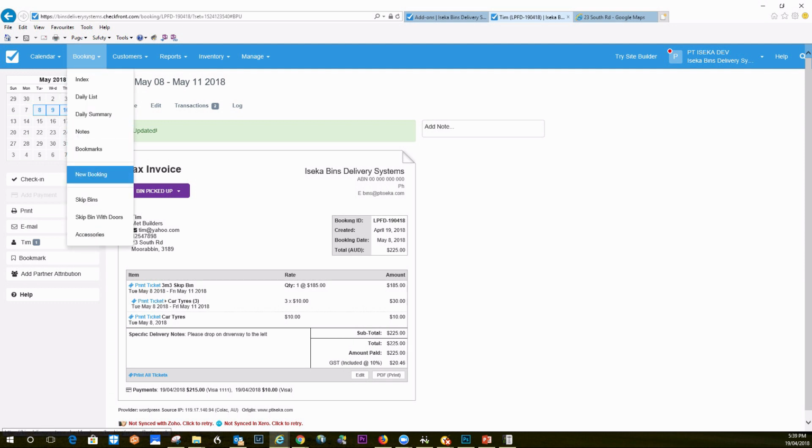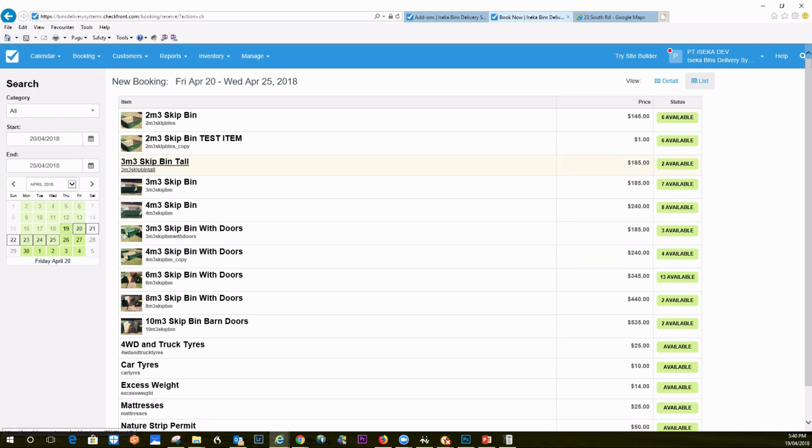Let's say, for example, your staff, and you may have people on the phones that are taking bookings. What you can do, they can have this open. We can create multiple accounts and assign permissions, so people can do certain things, maybe make new bookings but can't do anything else. So from here, the staff can create a new booking. They'll be presented with a list of inventory of what's available, and from here they can take the booking.